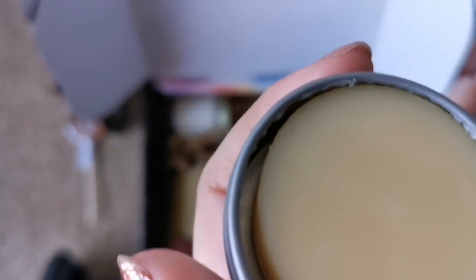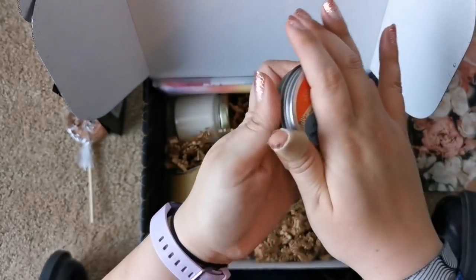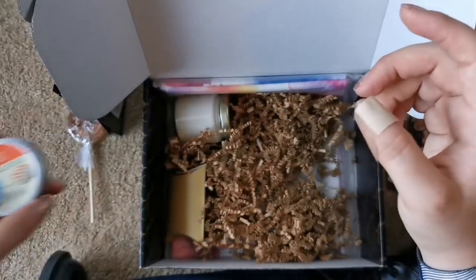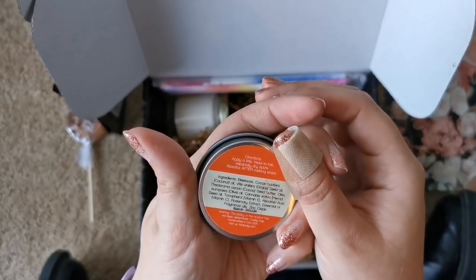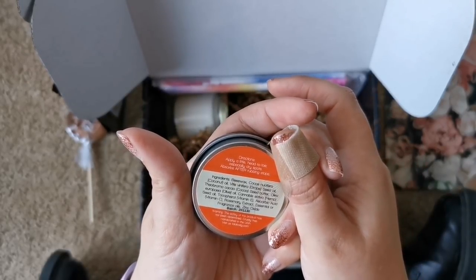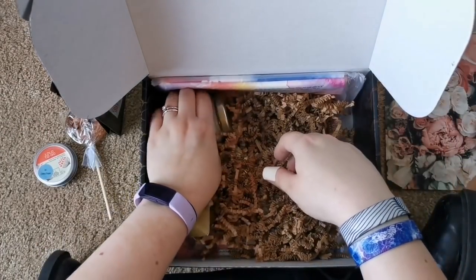It's kind of like, I can't place it. It's got a verbena, like lemon scent. Really nice. Let's see, does it say? Rosemary. Just rosemary. I was way off.